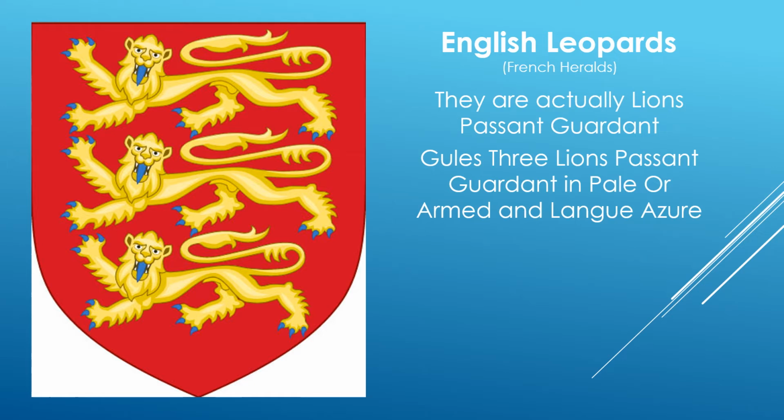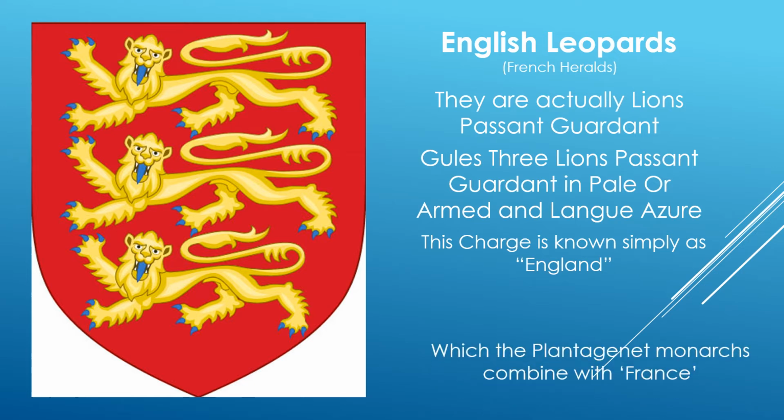That means a red shield, gules, with 3 lions in the passant guardant position, arranged one on top of the other, which means they are arranged in pale, and they're coloured gold, which is the or. But they also have blue claws and blue tongues, armed and langued azure. This charge is known simply as England, which the Plantagenet monarchs combined with their holdings in a device called France.